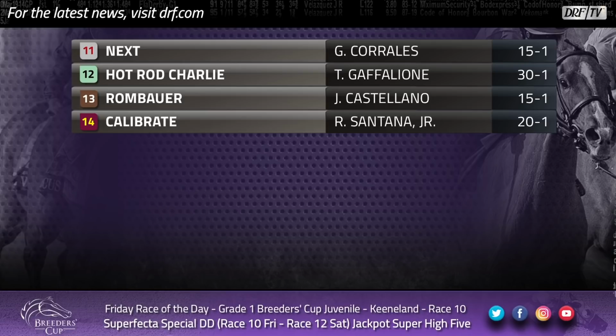If you know anything about him, you know that he's wicked fast early. So he'll probably be on the early lead. And we'll see if he can clear this next hurdle, because if he clears this one, you got yourself a 2-year-old champion.